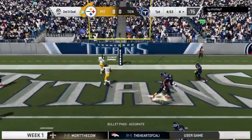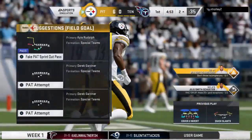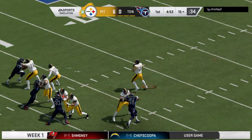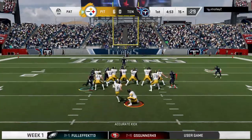Roethlisberger. Got his man. It's caught for a Steelers touchdown. James Washington there to make the grab. And they are able to strike first here on their opening drive. Excellent start there. First drive of the season. Big-time success putting it in the end zone.